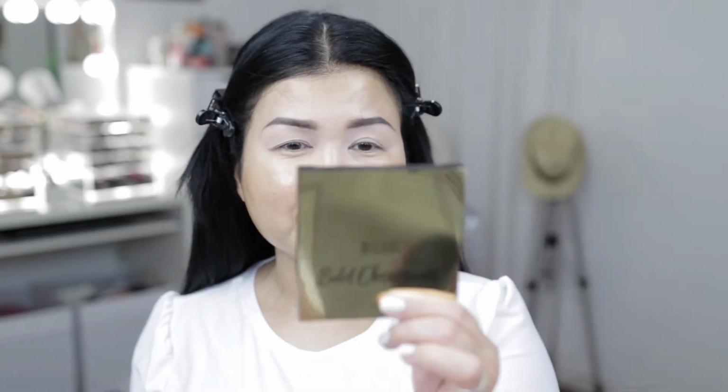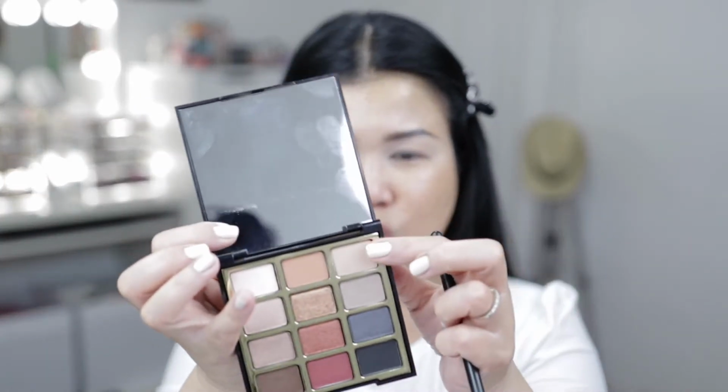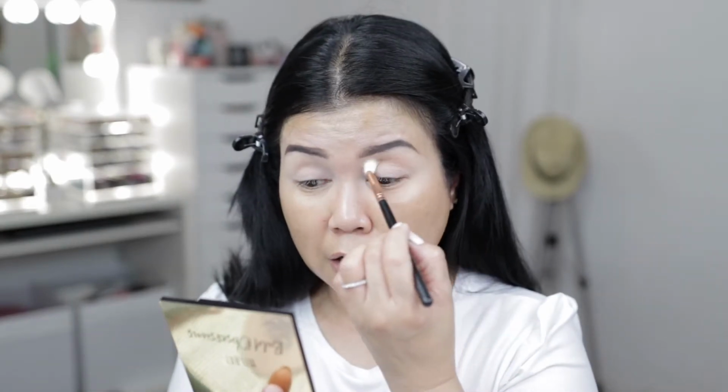Okay, moving on with our eyeshadow, I'm going to use the Milani Bold Obsession eyeshadow palette. First off, we're going to use this shade here. And we're using the Morphe brush. This will be our transition color.